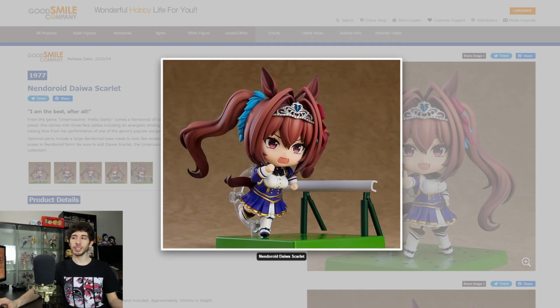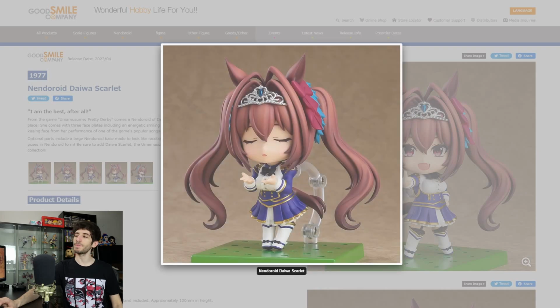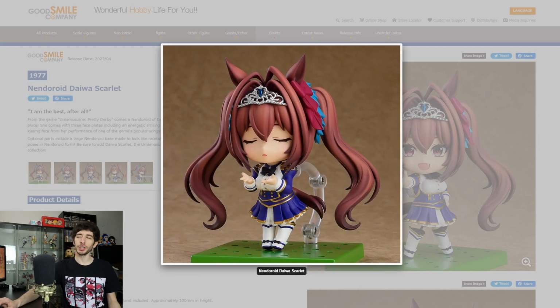Now, I don't really expect them to come with that much, though like I said last time, a little running effect would go a long way, in my opinion. But it does look cute, and you're really just paying for the sculpt. It is a nice looking sculpt. I think this looks really, really good. But I got my biases, so don't listen to me. I'm stupid. Whatever, moving on.